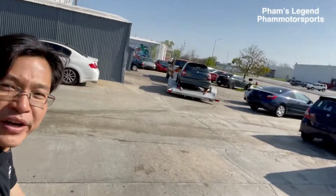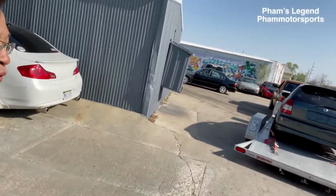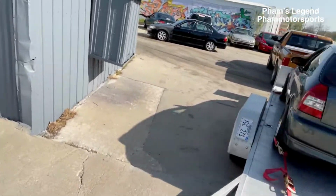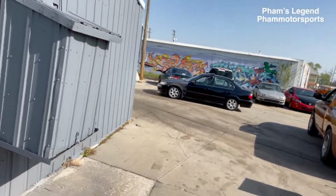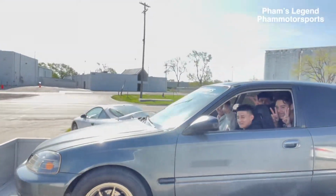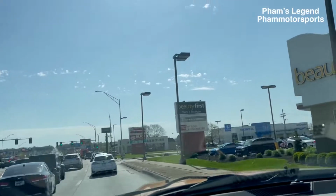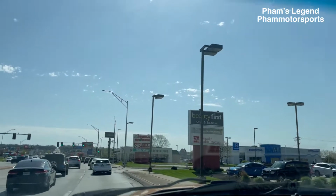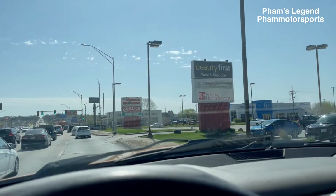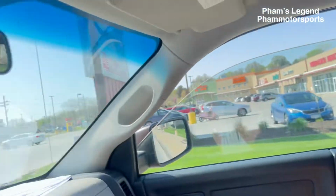Okay, so we already loaded up. Everything's ready. So Logan and Michael go with us with the other Civic right there, guys. Look at this. Let's go. Oh, they sit in the car. Woo! Okay, so now we're here, guys. And then we find a space to unload the car. Tyson and Wint. Yeah.